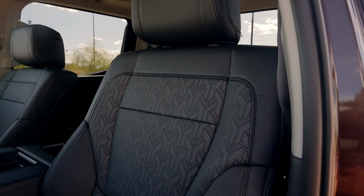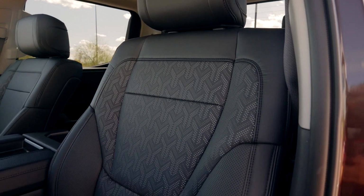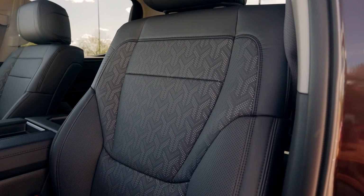So if you're thinking about getting a Tundra, make sure to check the seats properly. Test them out and see if they adjust smoothly. If not, talk to the dealer about getting it fixed before you drive off. Alright, so that's problem number 3 sorted.